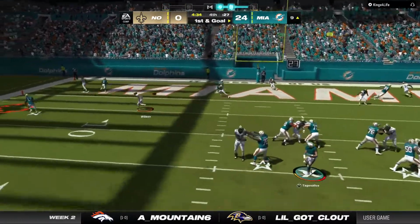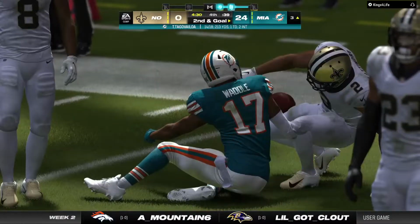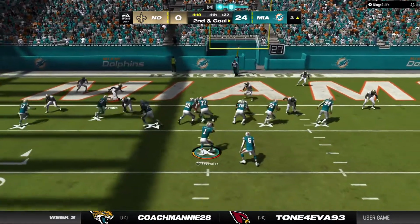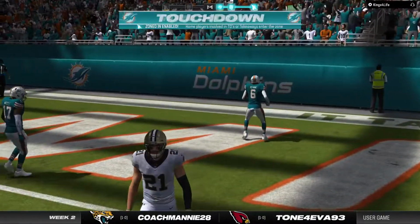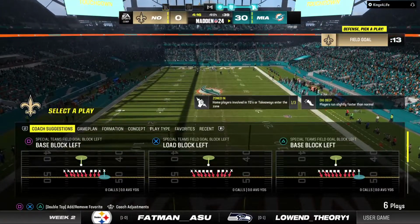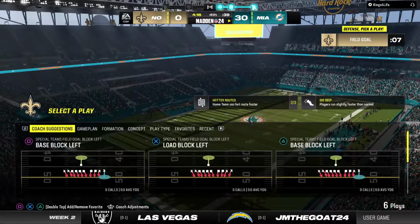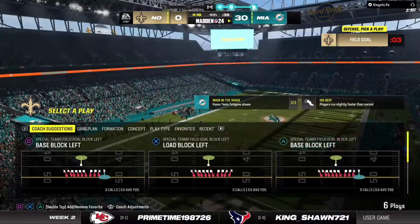Looking to pass. Tua. That's caught. Waddle on the left side. That'll bring up 2nd and goal after the gain of 5. And now they're in the hurry-up. On 2nd down, a run by Achane. And he'll take this into the end zone for a Dolphins touchdown. Devon Achane. His 3rd touchdown of the season, all coming in this game. And the Dolphins have sewn this one up as they add to their lead here in the 4th.